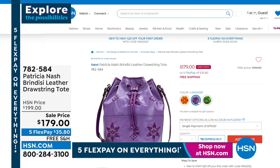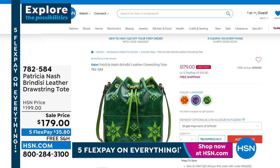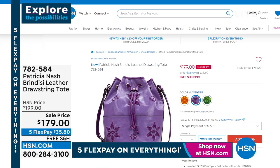Look at this one. Ooh, look at the lavender. That is cute. And then we have it in the soft green. This price is only good for about the next few hours. Only today, that's it. So get the savings on it. Let's ship it to you for free. Use that 5 Flex, $35 and some change to get home. 782-584 is your item number on that one, if you want to go ahead and dive in.